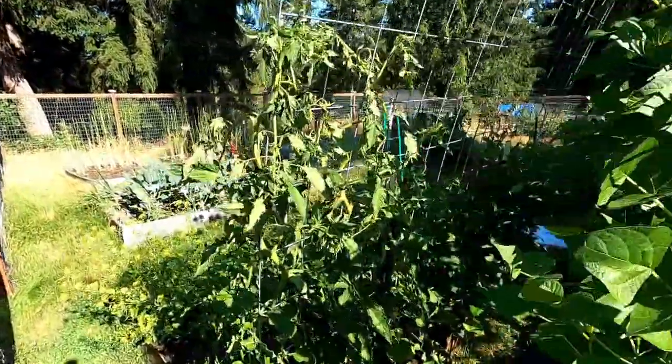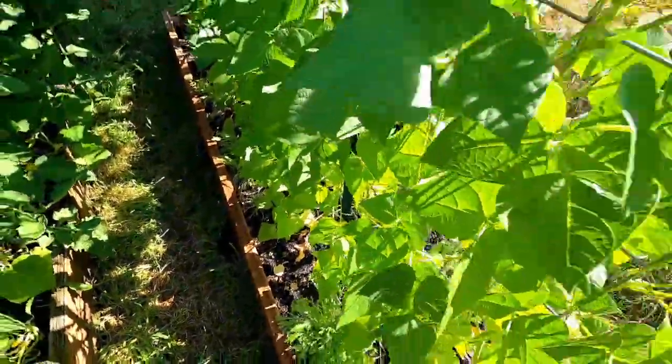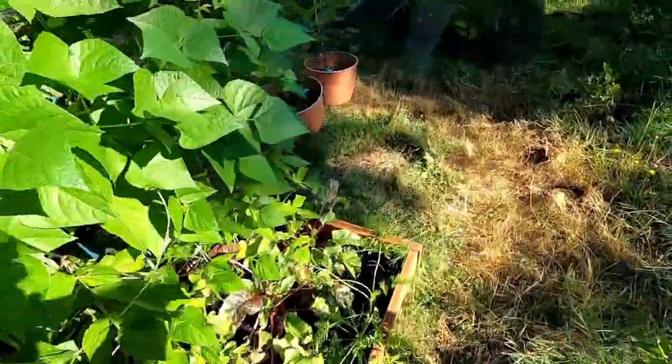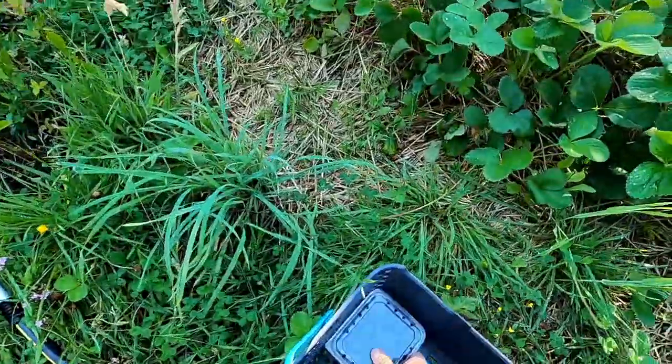Yeah, these guys got tomatoes coming along nicely. Oh, I might harvest some greens today. Could use some more. And actually our lettuce on the back porch, it's probably definitely time for it to go. All right, let's do that.